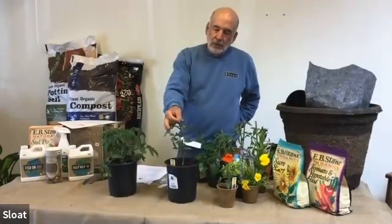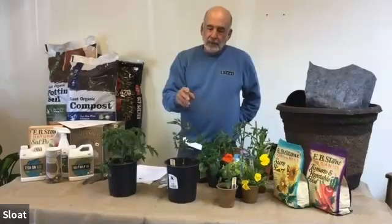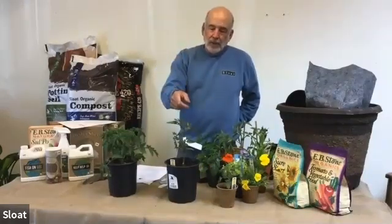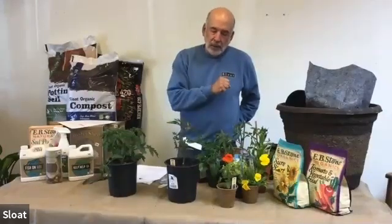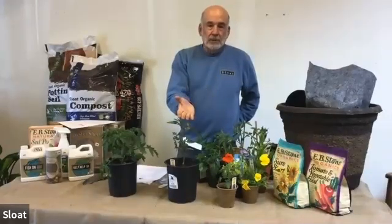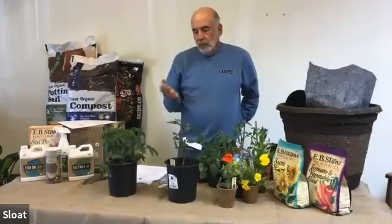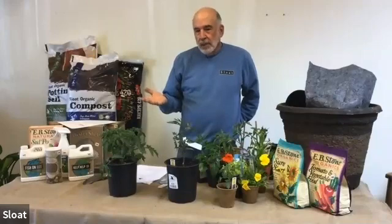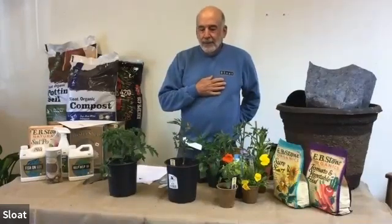It's making flowers already, and there's no reason to pinch those off. It's going to continue to grow, even though these flowers are here. This is an early variety, and you want early flowers. You want flowers that are going to make fruit, and why buy an early variety if you're not going to let it make fruit for you early?